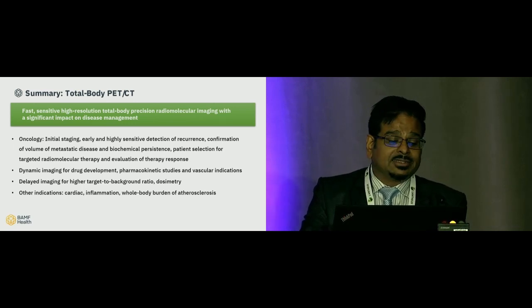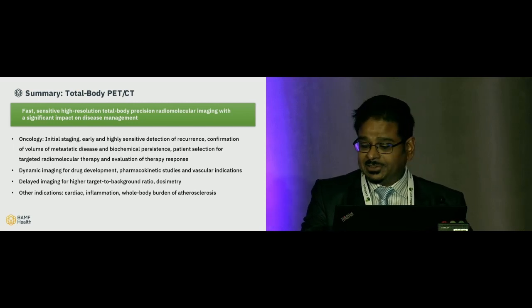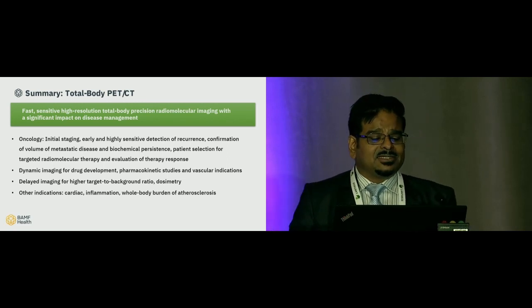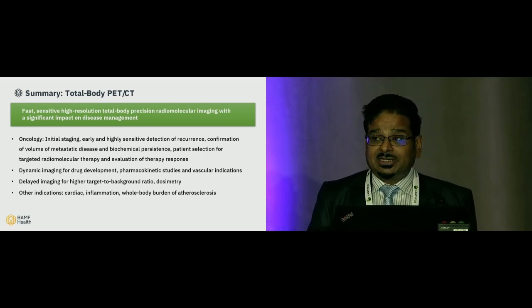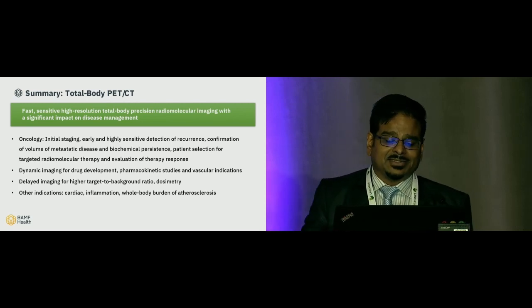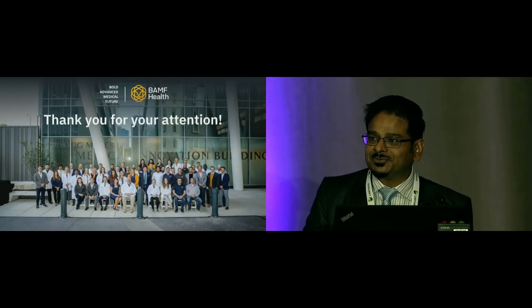In oncology, there's clear evidence: initial staging, early and highly sensitive detection of recurrence, confirmation of the volume of the metastatic disease and biochemical persistence, and to select patients for a targeted radiomolecular therapy. So it's an integral part of theranostics as well as evaluation of therapy response. And just to briefly mention, dynamic imaging has a role in drug development, pharmacokinetic studies, and vascular indications. Tailored imaging is possible with a high target to background ratio with a pre-therapeutic dosimetry and has umpteen number of other indications. Thank you very much for your attention.